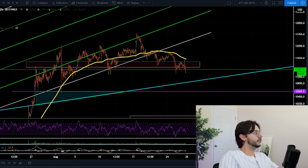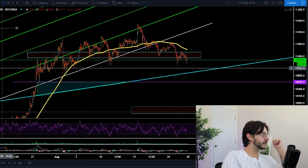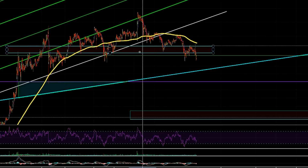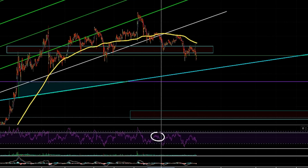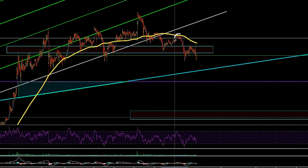But specifically, if we go to this 1 hour chart, you see that we have a bearish divergence. I believe it's a hidden bearish divergence here on the 1 hour chart, where we have a high here for Bitcoin's price, and you can see that corresponding RSI here, and then a higher high here on the RSI, but it's actually a lower high here on the actual price for Bitcoin. So we have a hidden bearish divergence for Bitcoin on the 1 hour chart.